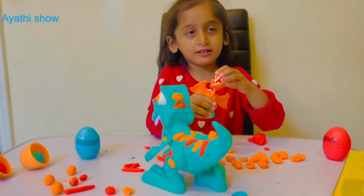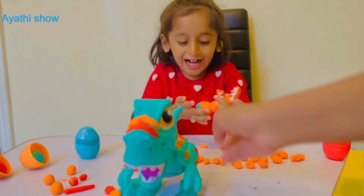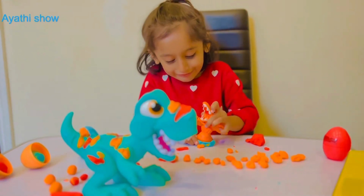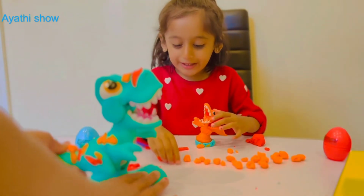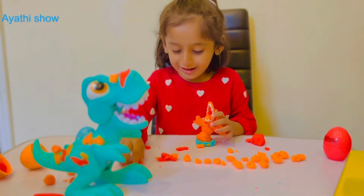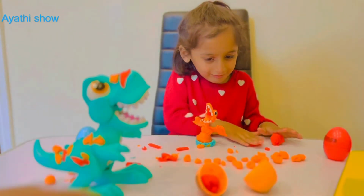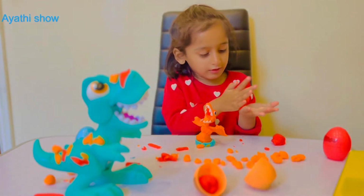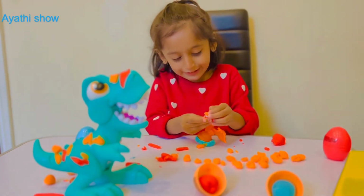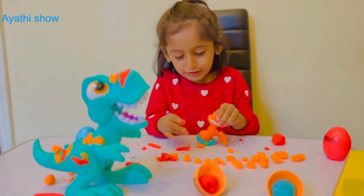Little Dino is hungry too. You want to put food for little Dino as well? Wait a minute, little Dino, are you hungry? Yeah. I want to make some bones. Is little Dino hungry too? Yes. I will make some sticks. Here you go. Yum, yum, yum. Oh, my tum tum.